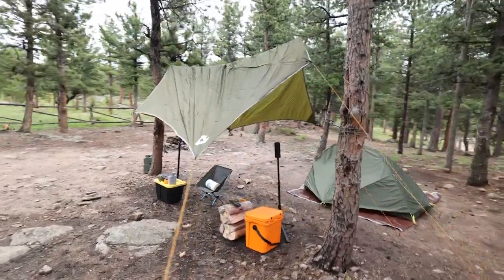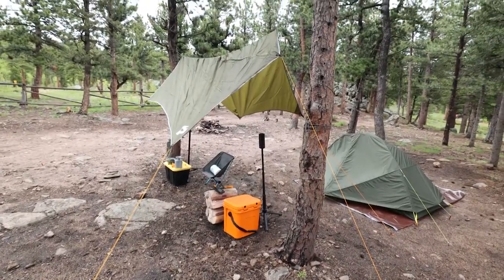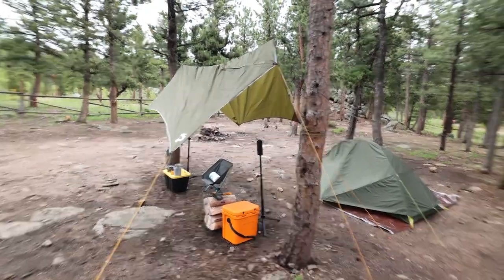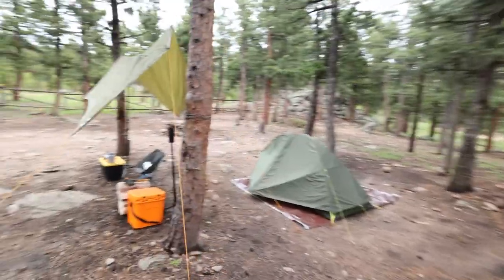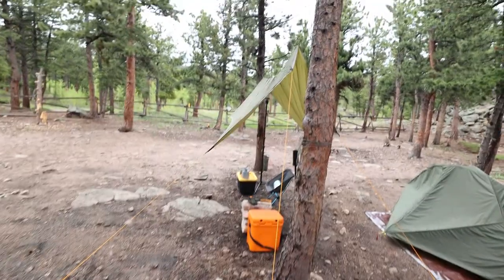Yeah, so if it rains, it's been raining all day. It rained the whole way coming up here today and hailed. So hopefully with this shelter, I'll be good. I've got the rain tarp on there, so hopefully I'll stay dry.